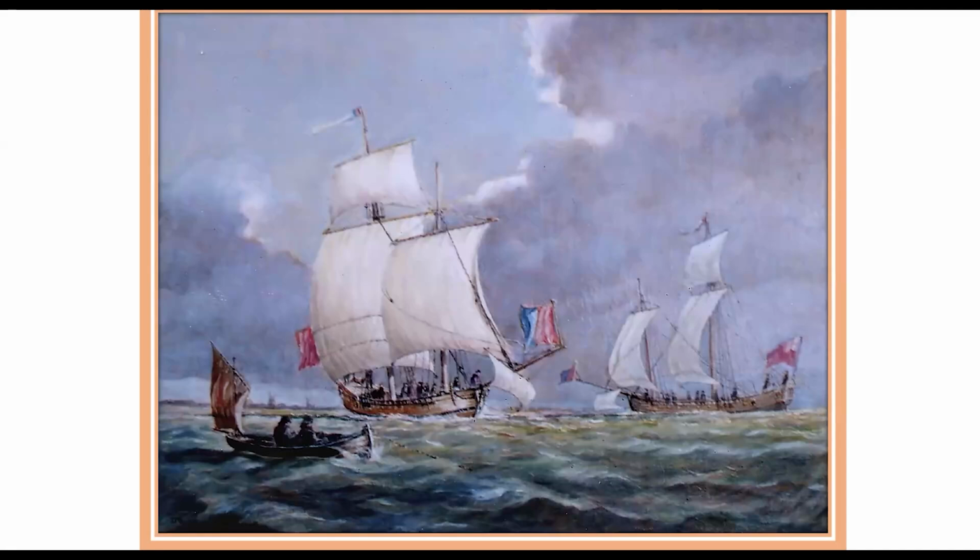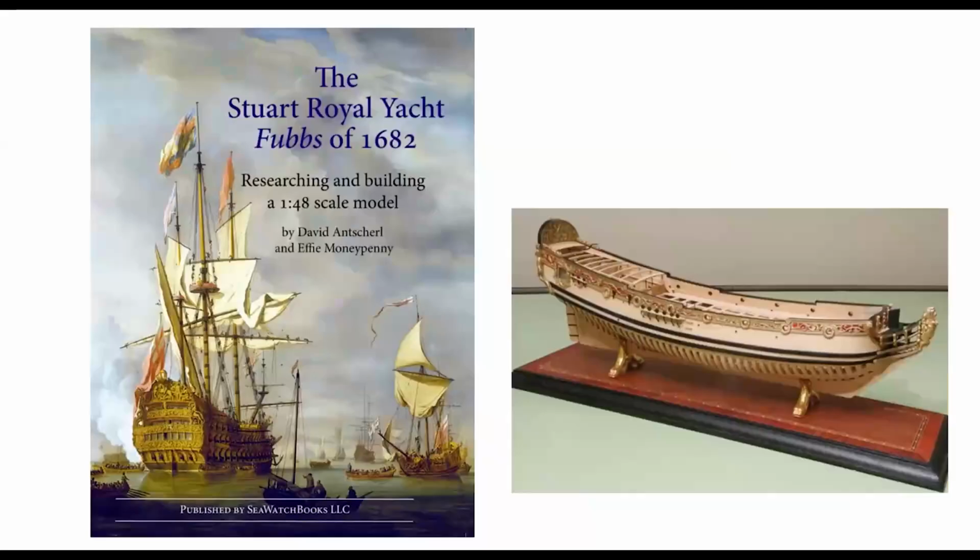First, this reconstruction has been developed by a team. Apart from myself, two members were from the Stuart Yacht Research Group, Effie Moneypenny, a civil engineer who lives in England, and David Anshaw, who is known to most of you. Jointly, they have produced a work on the yacht Veldes, now published by Sea-Watch Books.